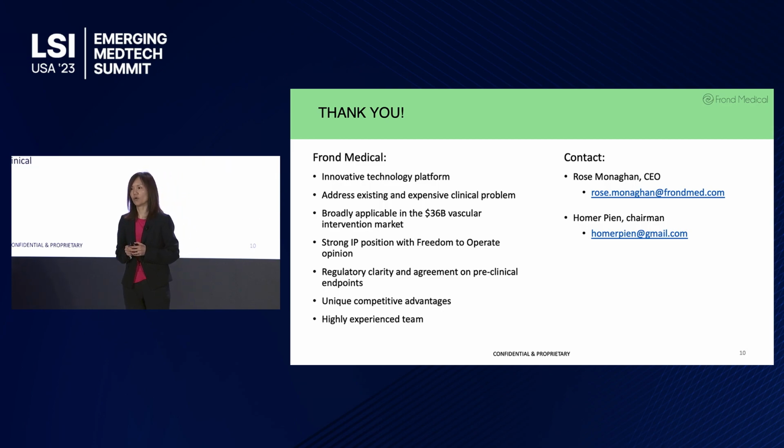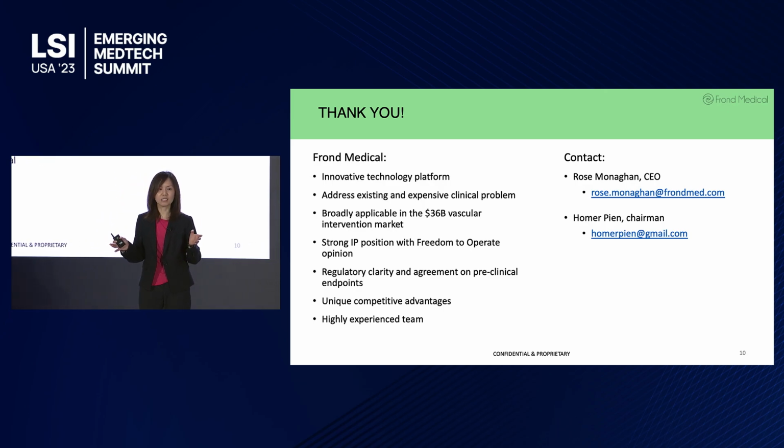Frond will transform interventional procedures to a new standard of precision patient care with better clinical outcomes, safety, and cost savings. With your support and participation in Series A, we will get there faster together.